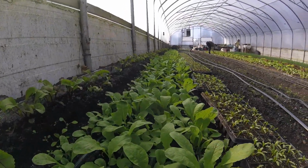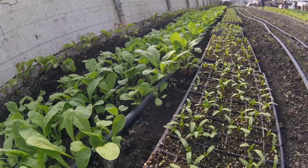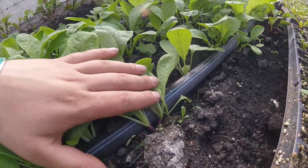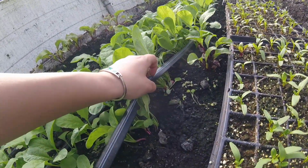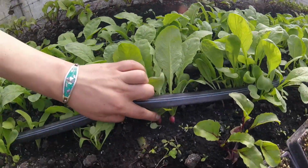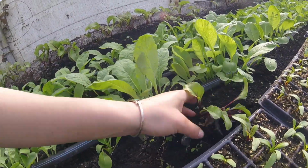Right. And our radish is coming along nicely. You can see the difference in color really intensely now. Oh, look. We have a random beet just growing there. That's hilarious.